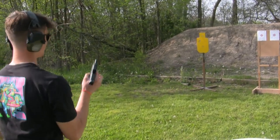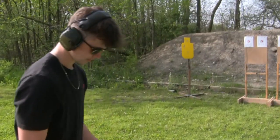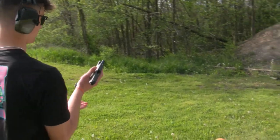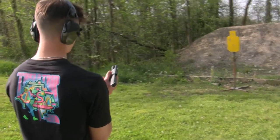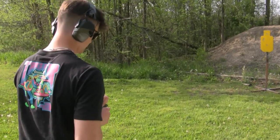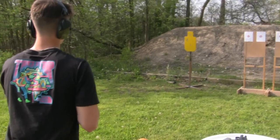All right. Couple misses there. It did lock back, right? Yep. Okay. Now you're going fast. You're going fast. We get it. Sometimes you go fast, you miss. Just go as fast as your skills will allow you to make hits. But at the same time, we're checking. We're seeing when you push the gun out fast, can you get hits? That's what we're after here.